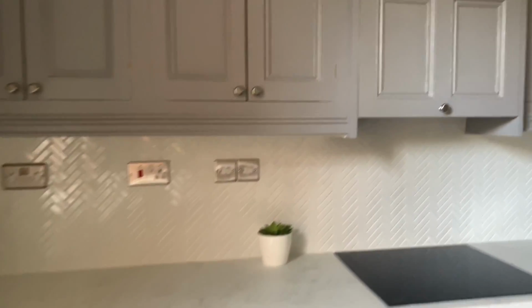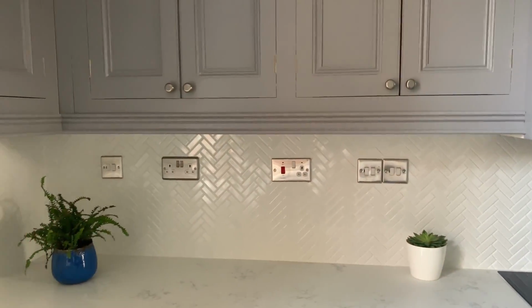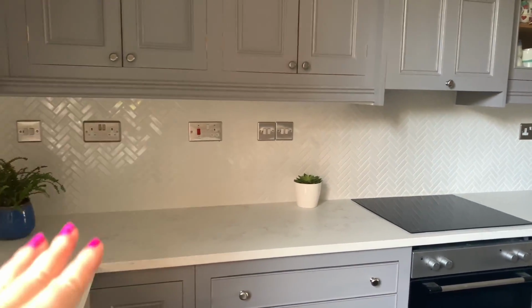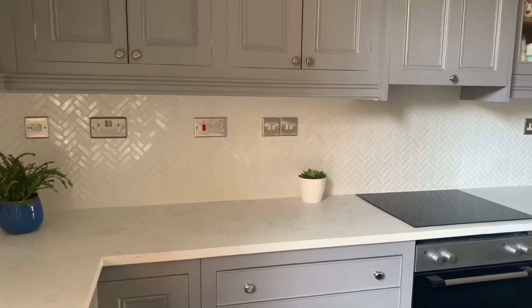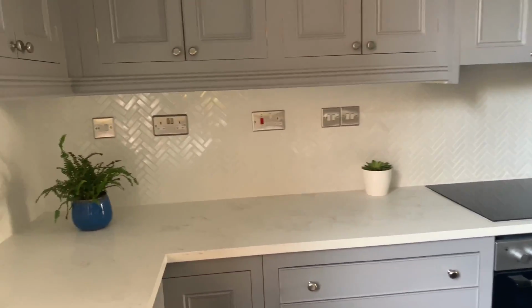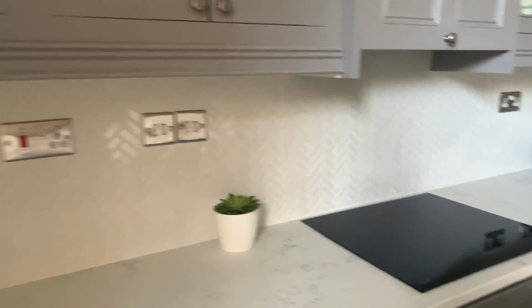And I don't like these plug sockets. There are things you don't realise until after you've finished, but they couldn't be lowered because there was some wood behind them. So they're high, which I didn't realise, so I don't like the look of them. But I'm sure once we've got things on the side, you might not notice them, because you need plug points, don't you?